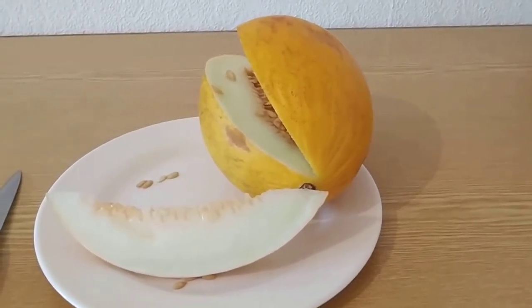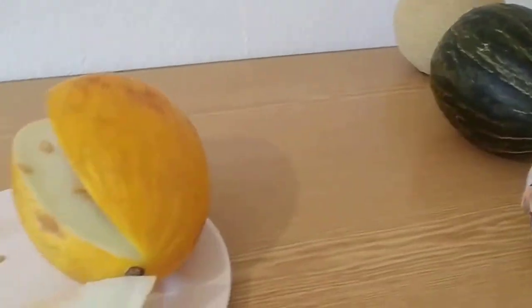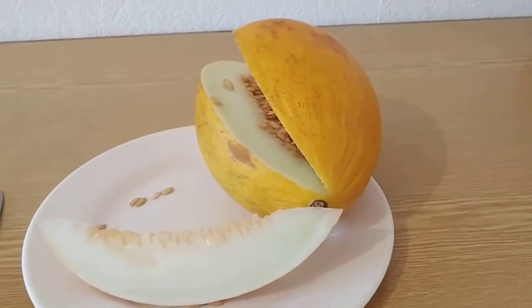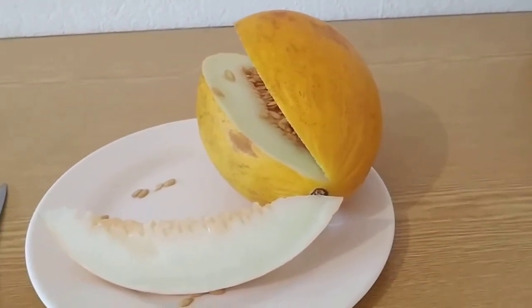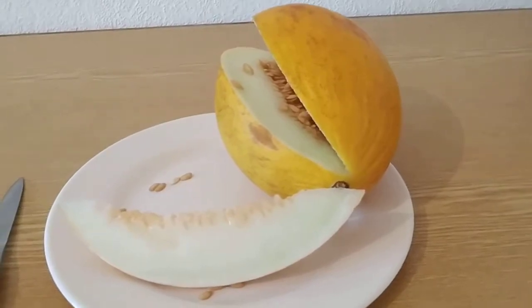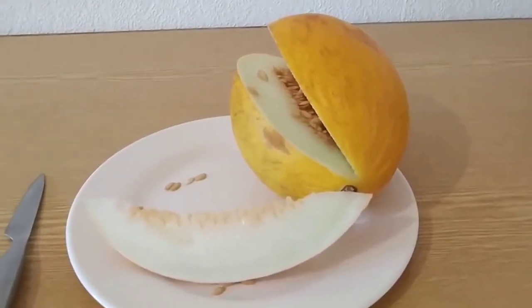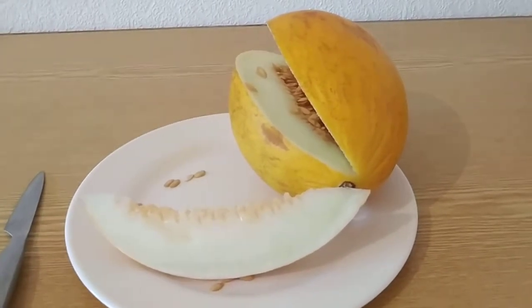The melons are closely related to the cucumbers. The cucumbers are Cucumis sativus and the melons are Cucumis melo, while the watermelon is in a totally different genus, Citrullus. In Cucumis melo, they seem to have traits from several wild and feral Cucumis species, so that doesn't make it more simple.